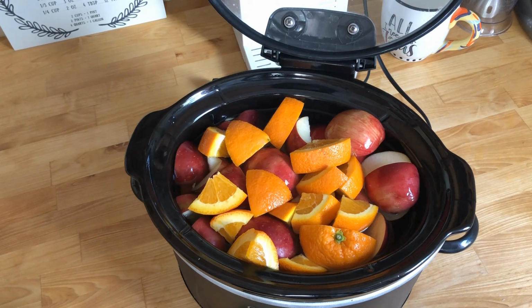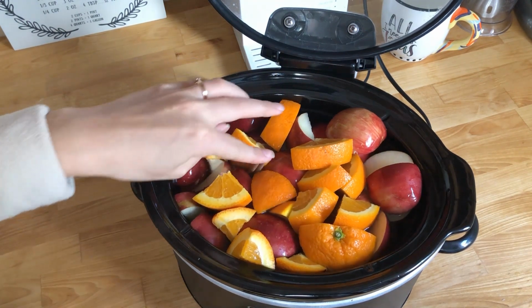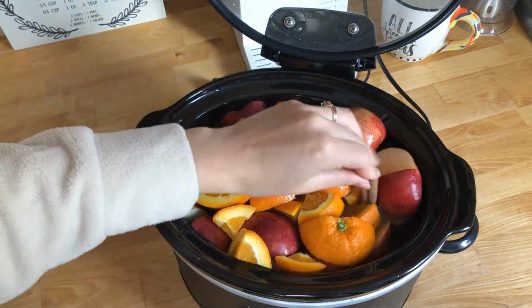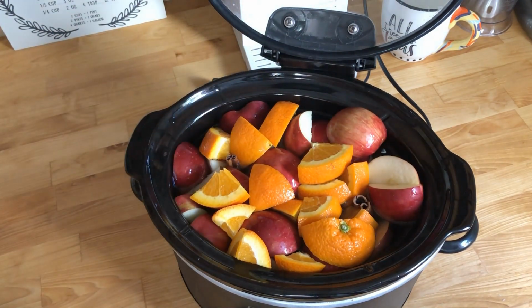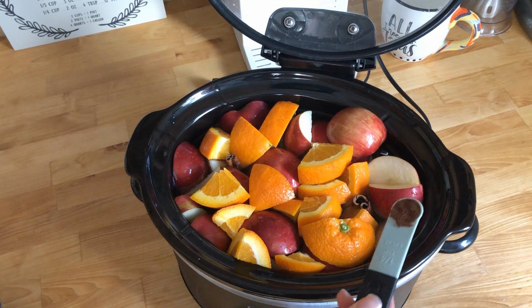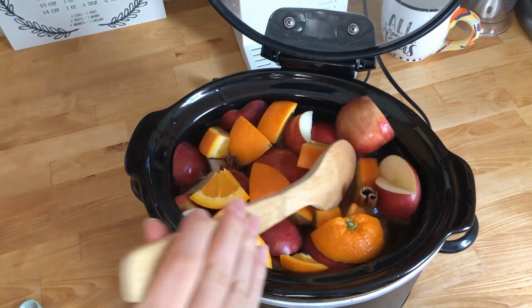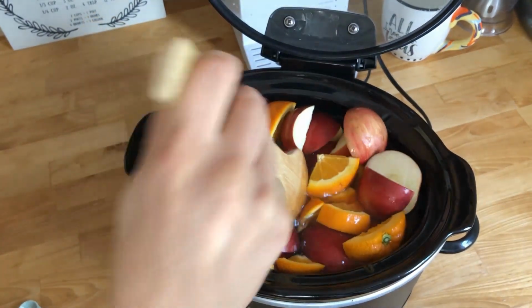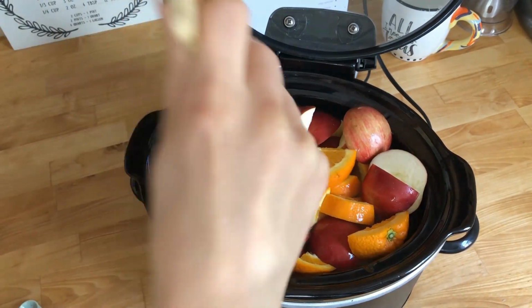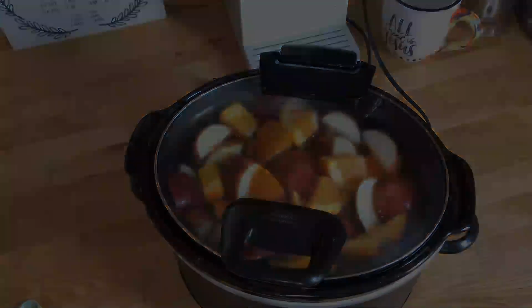Okay, so I'm gonna add my cinnamon sticks and cloves now. I'm just gonna do 2 cinnamon sticks. Stick those in there. Then I'm gonna do 1/4 teaspoon of cloves. I'm just gonna give this a stir. I'm gonna leave this on high until the apples are nice and mushy so that I can strain it.